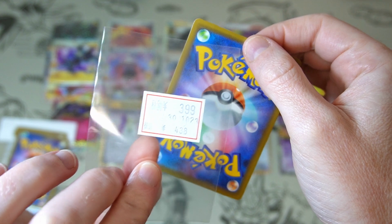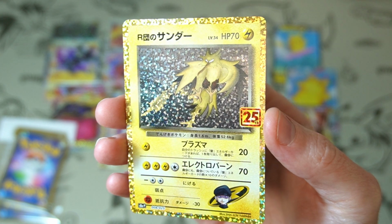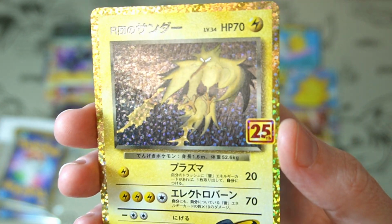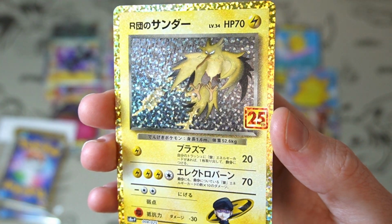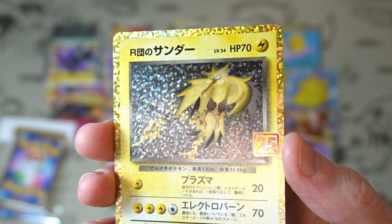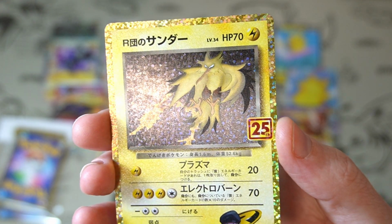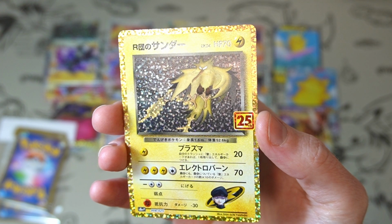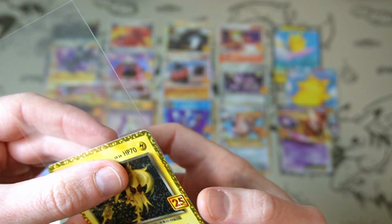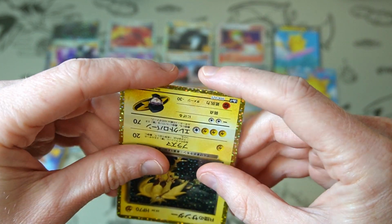This one was 438 yen. We got the Zapdos. I am shocked at how cheap this card is. It's really cheap and it looks so cool. I really thought this would be more expensive, and the texturing, I gotta get some macro action going on. There you go. You can see the rain coming down. Looks really cool. This is one that I've seen pretty well in English, not in person, but in videos. And it does have that same rain effect, but I think this one is a bit more subtle, maybe.